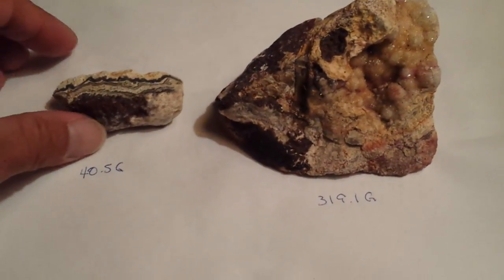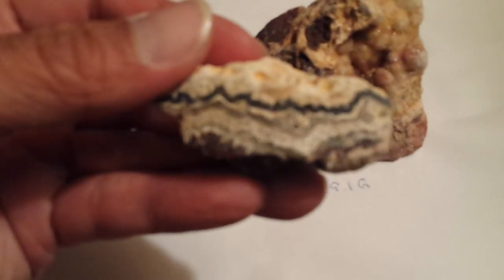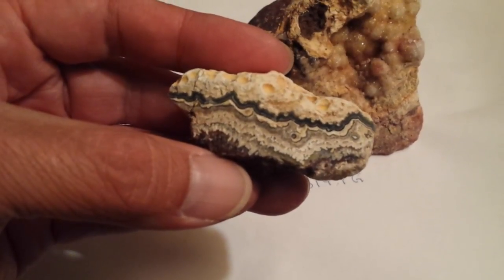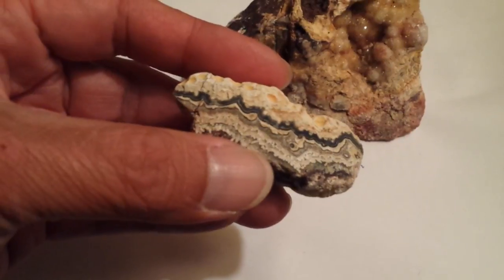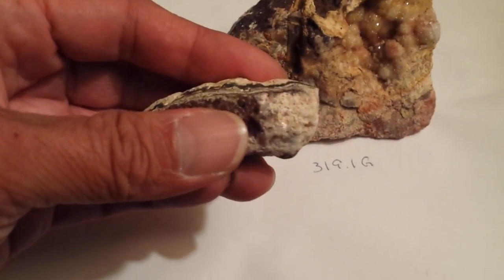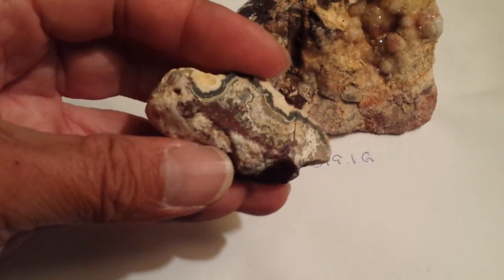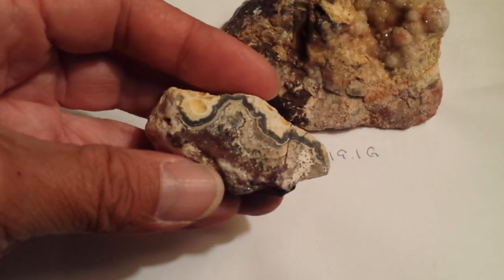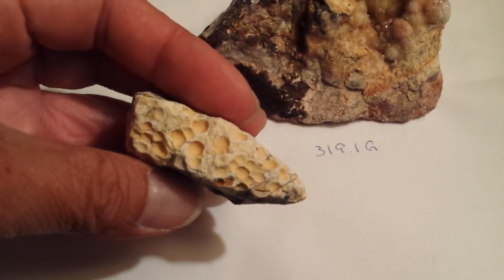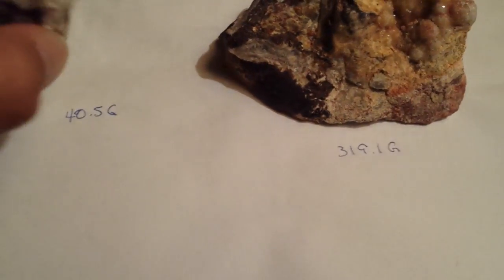Let's take a look at this smaller one. Take a look at that. Nice, huh? Very nice design. I love it. Got crystals on there. You see it sparkle. You see that? Nice. Look at this banding. Look at the top. Awesome. I love it.